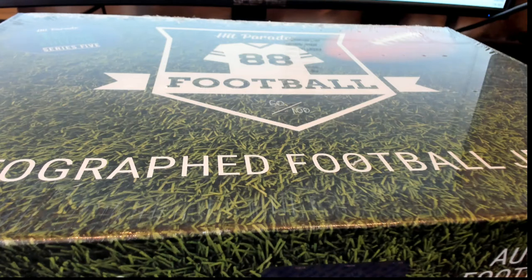All right, guys, here it is. This is 2021 Hit Parade Autograph First Round Edition Football Jersey Series 5-101 Lookout. And let's screenshot by the break. All right, here we go.